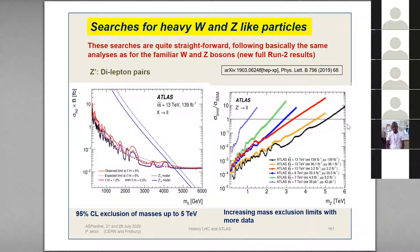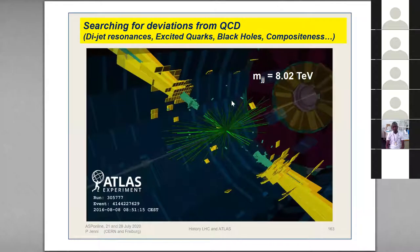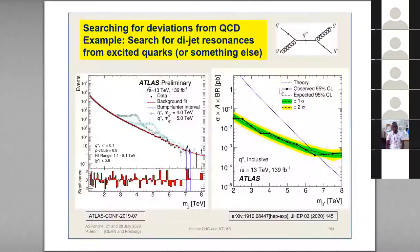This is just one illustration. I skip over the one for the W; this is similar. Then it's also very interesting to look at strong interactions. This is, for example, a two-jet event with a mass of 8 TeV. And you can see whether in this mass distribution of two-jet events you would see any accumulation. For example, if you would have an excited quark, you could expect excited quarks of 4 or 5 TeV. You can see whether you see such a bump.